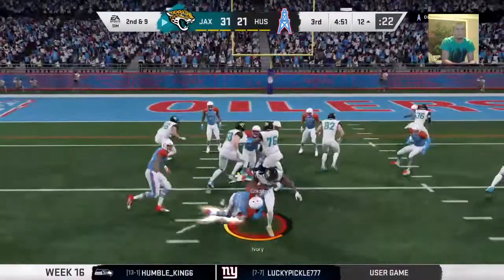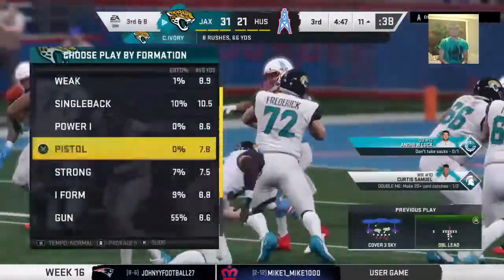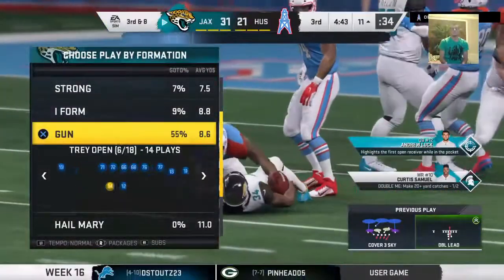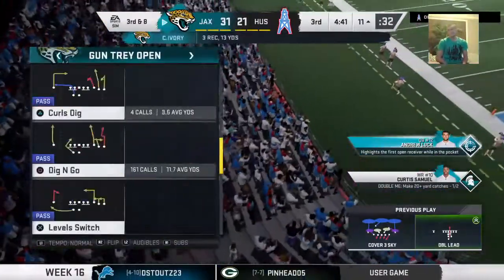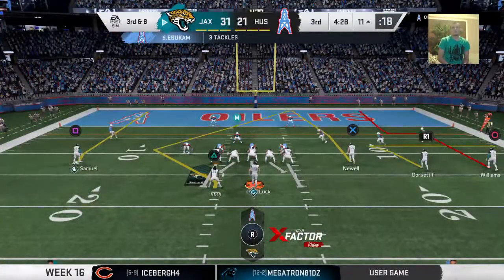This is Ivory. And he'll be dropped at about the 11 after only a yard. Typically, we think it's the strong safeties that are better tacklers, especially closer to the line of scrimmage amidst traffic. But in this case, how about the free safety coming up and making the big-time play?